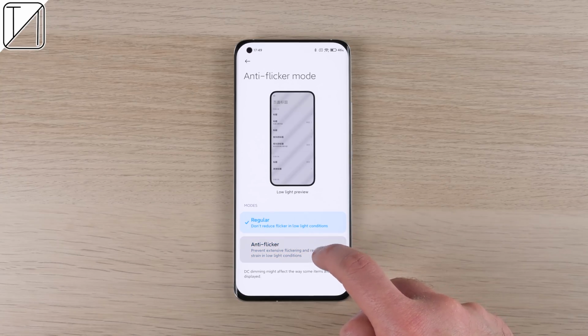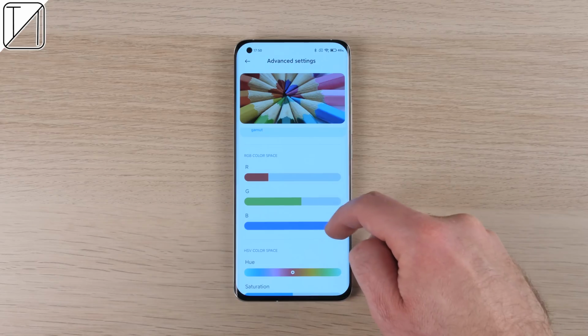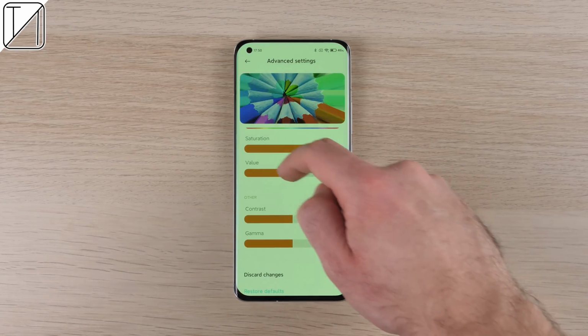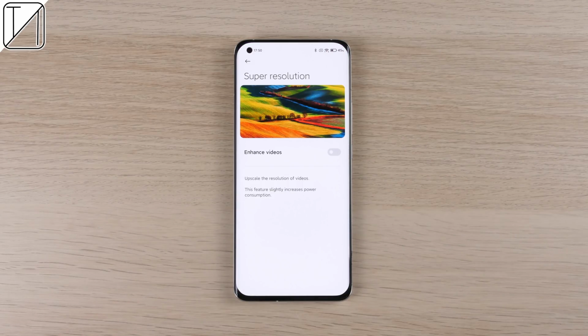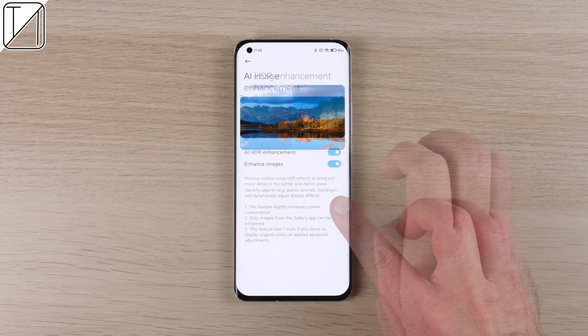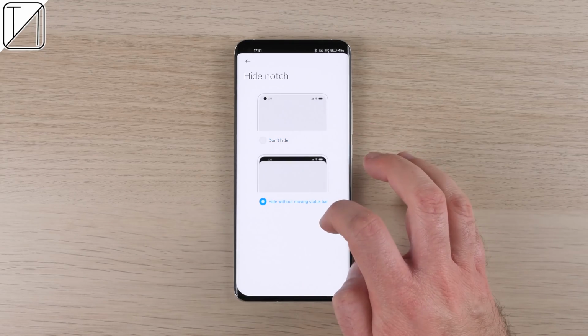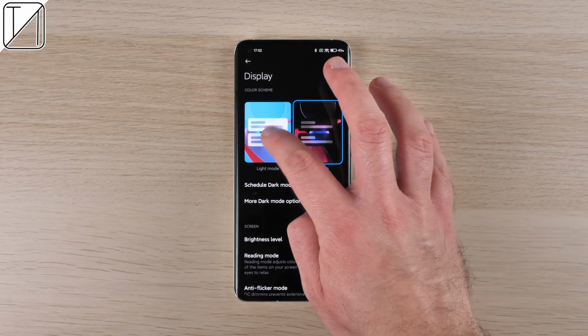It's pretty great. We also have a couple different options when it comes to the display, such as changing so many different color options in terms of hue and saturation, contrast, and so on and so forth. And we do have different things such as super resolution, AI image enhancer, AI HDR, and MEMC, which actually increases the frame rate of videos that are on the low end. We can also hide our notch, but we cannot bring it down completely like we've seen with previous Xiaomi devices. We also have dark mode.